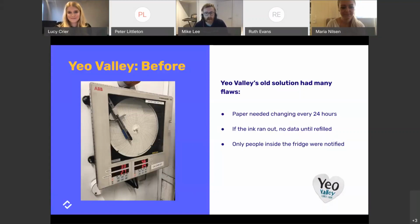And the main pain points for them with this system were that it was a lot of manual work. So the paper within there needed to be changed every 24 hours. And if the pens were to run out of ink, no data would be recorded until they were replaced or refilled. And then on top of that, the alert system wasn't ideal.